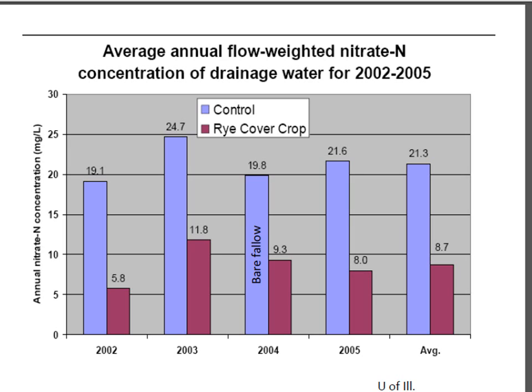Cover crops are also very good at trapping nutrients. This graph shows the differences in nitrate concentrations in drainage water from two fields, one with no cover crop and the other with a cereal rye cover crop. In general, the cereal rye is able to reduce nitrate levels by more than half compared with having no cover crop. Not only is that nitrogen staying out of our lakes and rivers, but the cover crop is keeping it in the field for use by future crops.